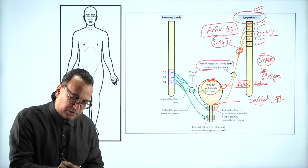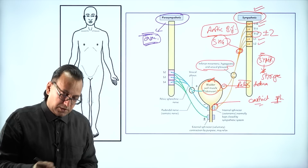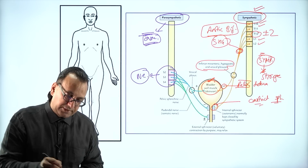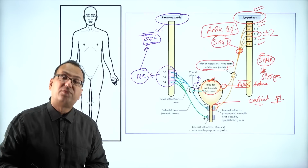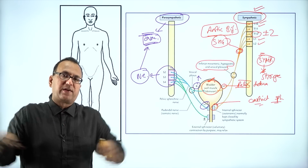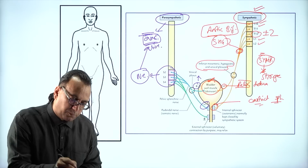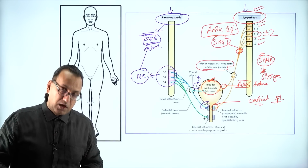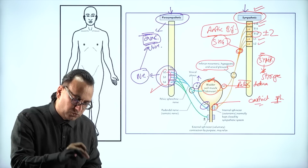What about evacuation? Parasympathetic is for evacuation. And how do you do that? There are S2, 3, 4 nervi erigentes, and these nervi erigentes will be for evacuation. How do you do evacuation? I will increase the peristalsis of the detrusor and relax the sphincter. So if you increase the peristalsis of the detrusor and relax the sphincter, what will happen? Urine will go out. Evacuation of urine. So parasympathetic for evacuation, sympathetic for storage, and they balance each other. Normal thing.